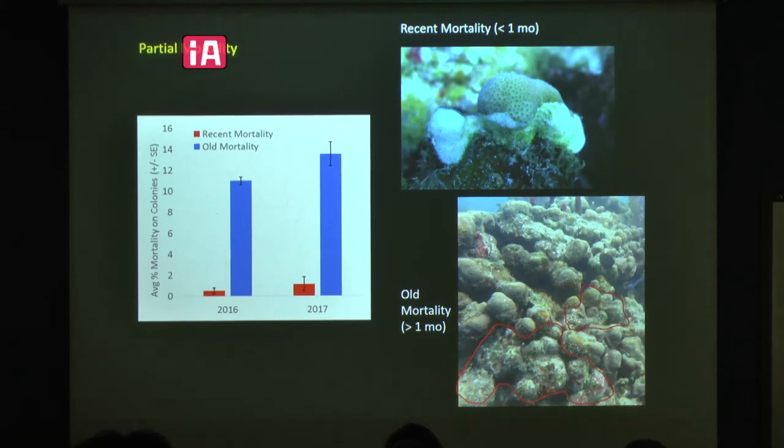So in 2016, the average percent recent mortality was fairly low, and old mortality was around 10%. We did see an increase in old mortality and an increase in recent mortality. I thought perhaps we had missed any kind of disease outbreaks, but there was still recent mortality occurring on these corals. So even though we also lost whole corals, some of the corals that were still there were showing some damage, but it wasn't exactly what we expected. We thought we'd see a lot more severe impacts.